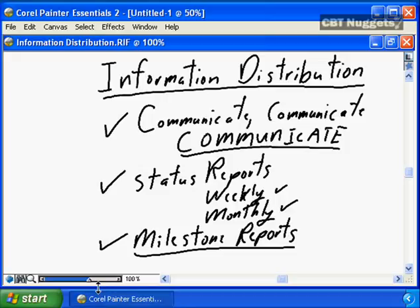Communicate, communicate, communicate. And if you're not sure everyone involved with the project truly understands the project information, communicate one more time. You can never be accused of communicating too much, but you can easily be accused of not communicating enough or the right information.